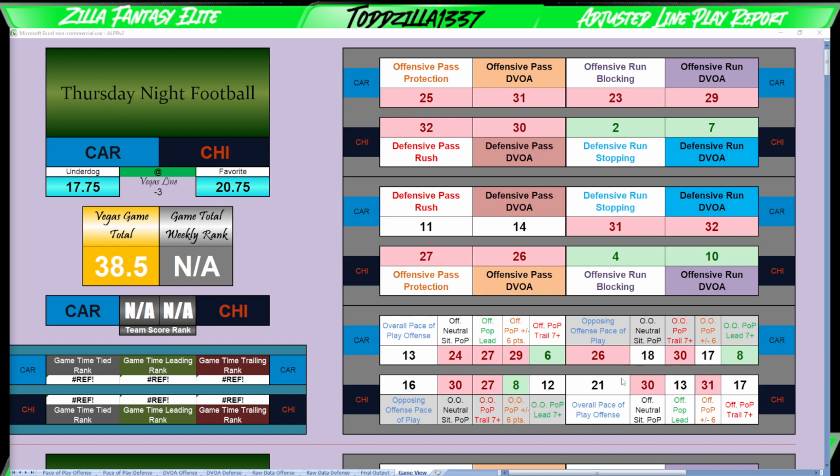Chicago, 21st in overall pace of play. Nothing really to write home about in any of these categories other than that, hey, when it's a neutral situation, there's no need for a 2-minute drill or anything like that. They're one of the slowest teams in the league. When the game's close, they're one of the slowest teams in the league, and they're kind of middle of the pack when they're either leading or trailing by 7 or more.